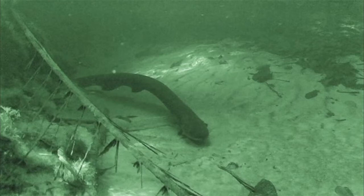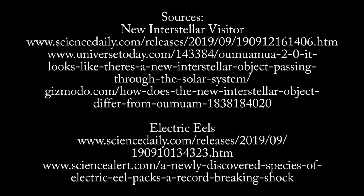So are they blind? No, they're not blind. But it's a way of attacking and stunning the fish before you go in and eat it. So the fish don't know that the eel's around. Well, the fish may know, but again, it's an attack it can do from a distance. It's like, why do other animals use venom to stun their prey? It's so that the prey isn't moving around when you're trying to eat it.